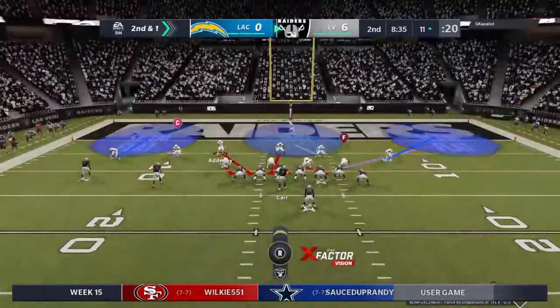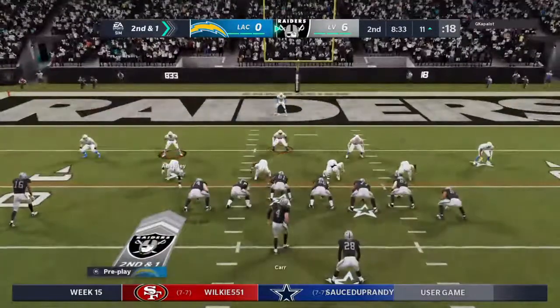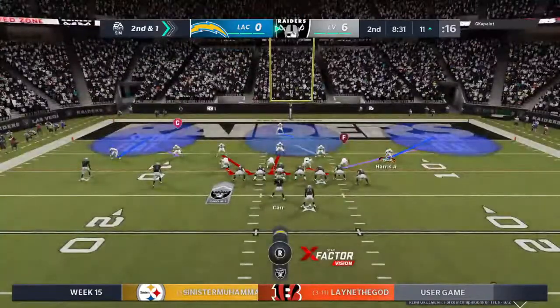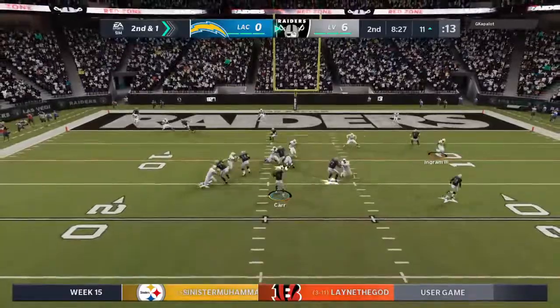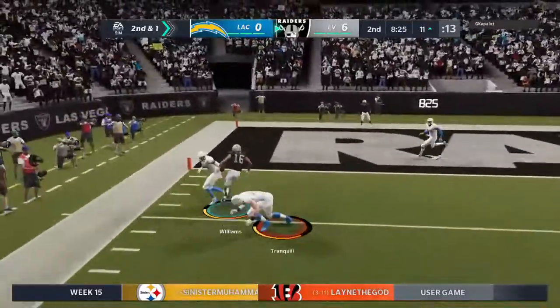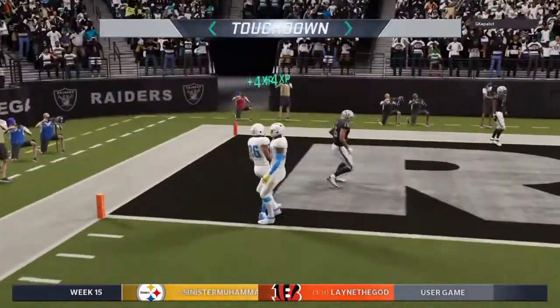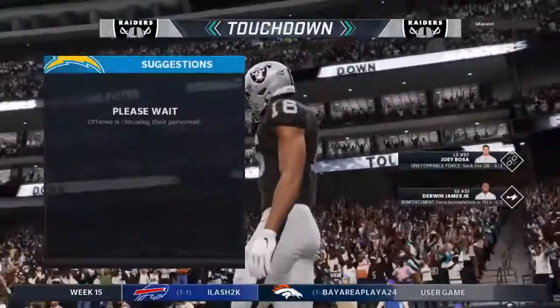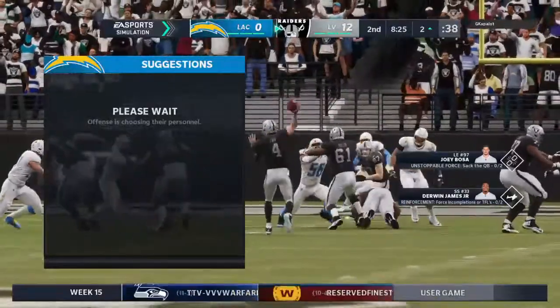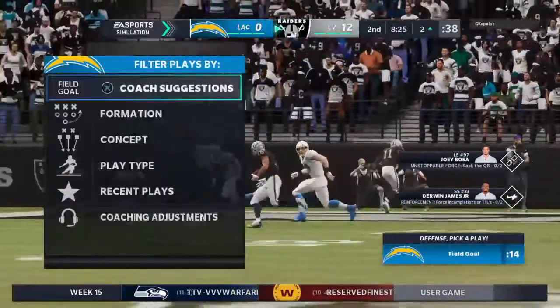The previous run good for 9. Here's 2nd and a yard. From the gun, Carr. This will be caught at about the 6. And he is in. Touchdown, Raiders. Tyrell Williams with his 14th touchdown of the year, 2nd of the game.